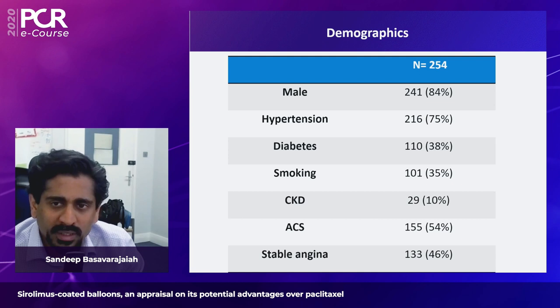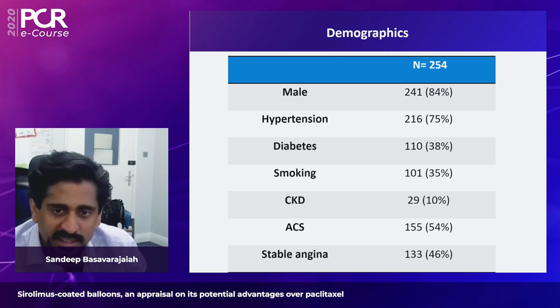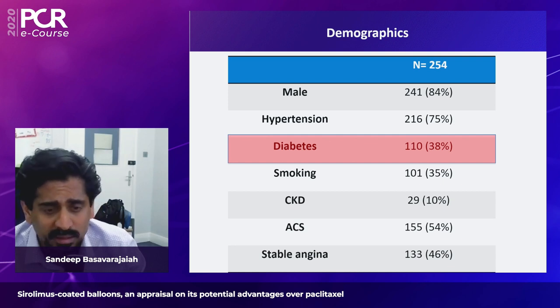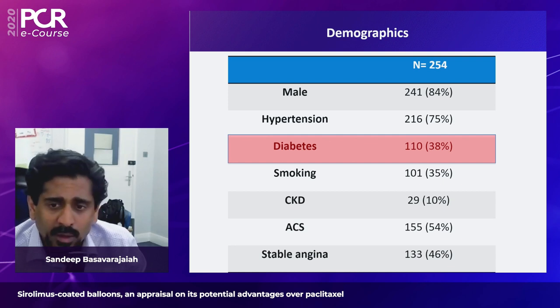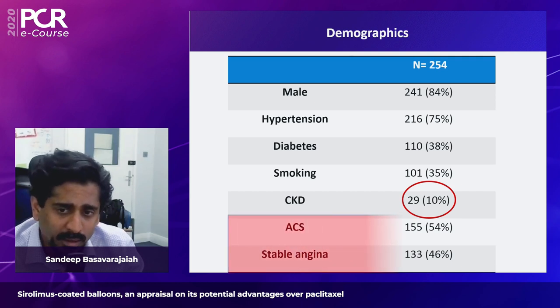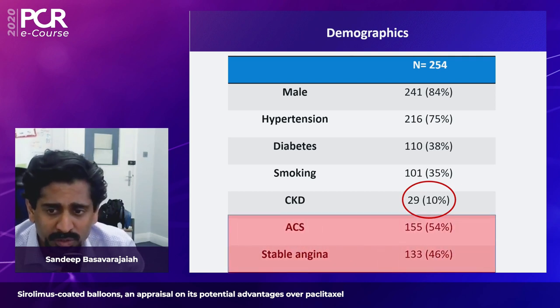If you focus on the demographic characteristics, the most highlighting thing is the diabetes, which was present in almost 40% of patients. And if you look at the indication for DCB in our practice, diffuse long lesions are classically seen in patients with diabetes. We had around 10% of patients with chronic kidney disease, and most of the lesions were treated in the setting of acute coronary syndrome, which included 54%, and then 46% it was in stable angina.